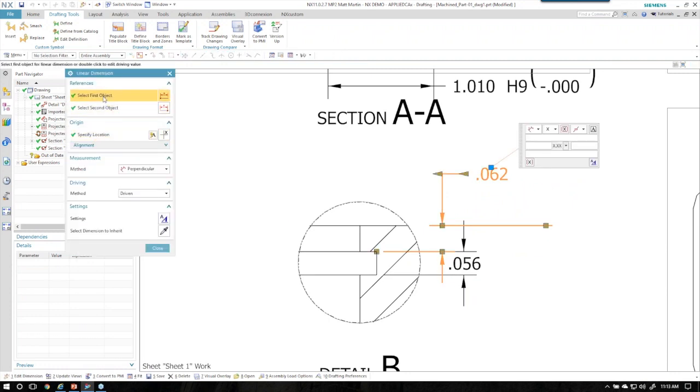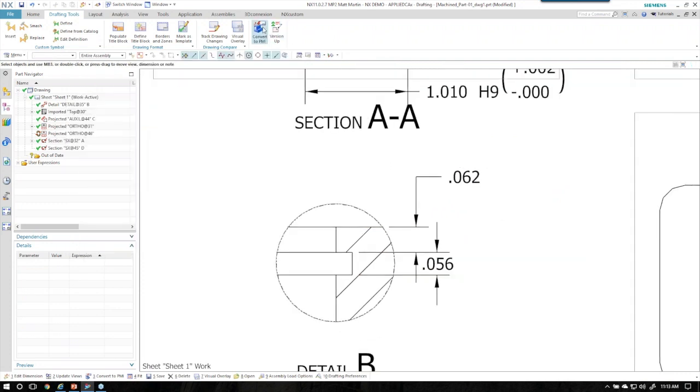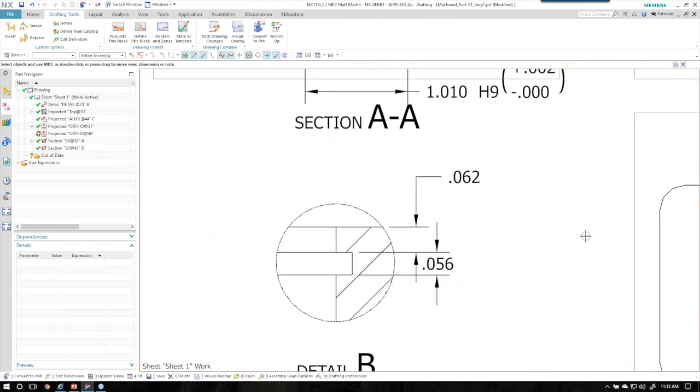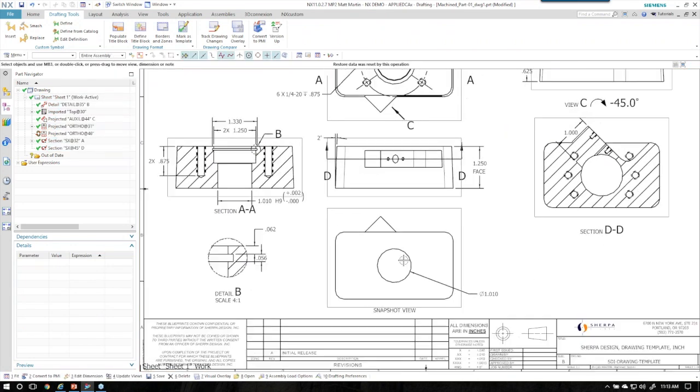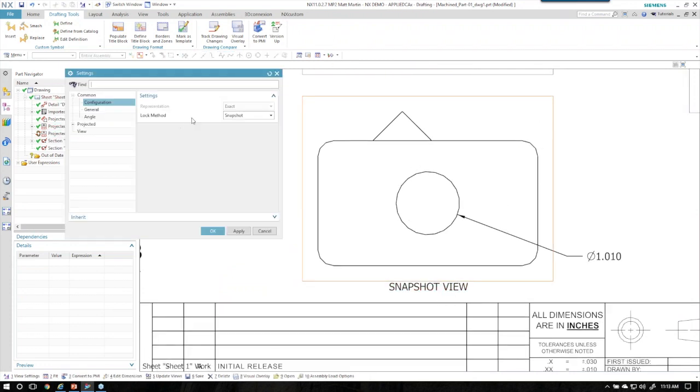Take a look at my second object, first object, go ahead and grab that one there, and convert to PMI. Now those are alive, I can start using them. If I look at this view down here, I actually labeled this one snapshot view because I wanted to set one up like this. If I go into the settings for it, it's actually locked as a snapshot.